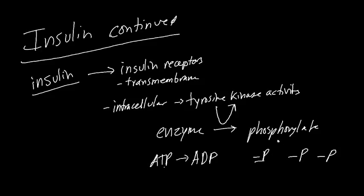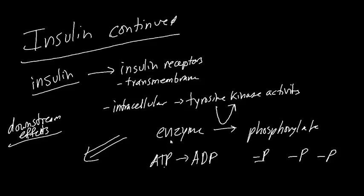It's going to activate stuff. So when you add a phosphate onto that enzyme, you're going to activate it. So you're going to exert some downstream effects. And when I say downstream effects, you're going to phosphorylate a whole bunch of enzymes, turn those enzymes into active enzymes. You're going to have downstream effects because these enzymes will be active. So what effects will we see? Well, you may see increased glucose uptake into cells.